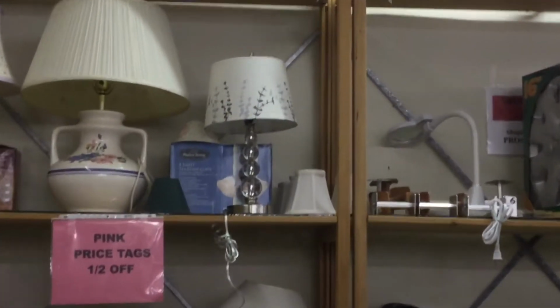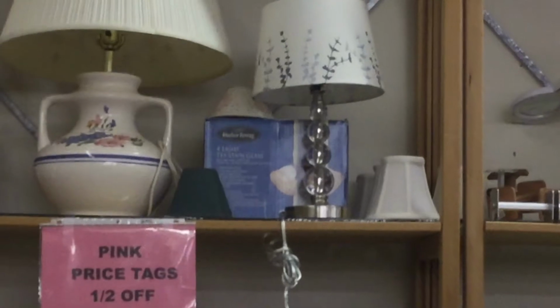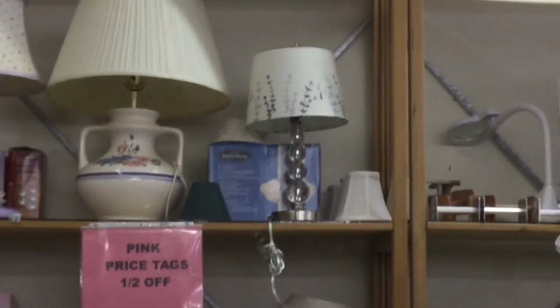Makes sense. There's a sister store. There's lighting here, as you can see. Oh, look at that. It's not a ceiling fan, but there's a Harbor Breeze light kit over there. Harbor Breeze ceiling over there.